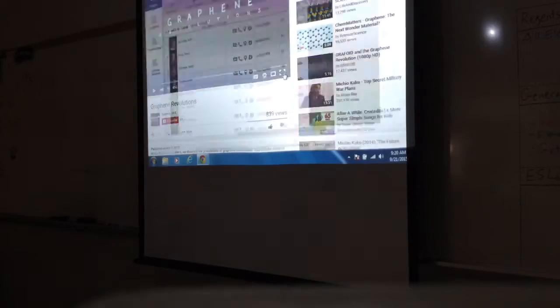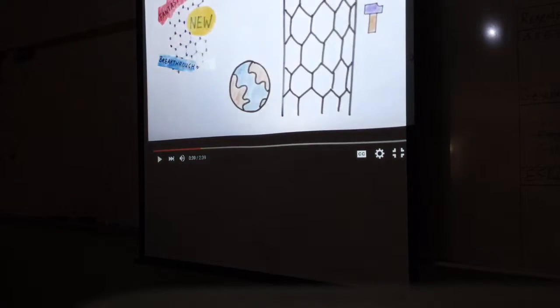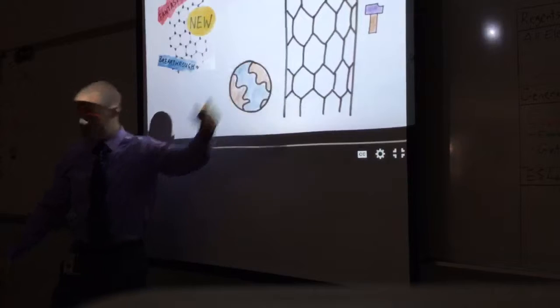Just real quick, what I want to show you, these carbon nanotubes. What happens is those buckyballs can break and they form these tubes. They're called carbon nanotubes.